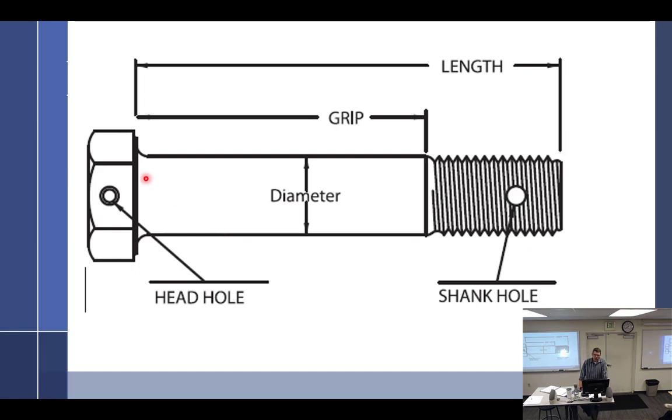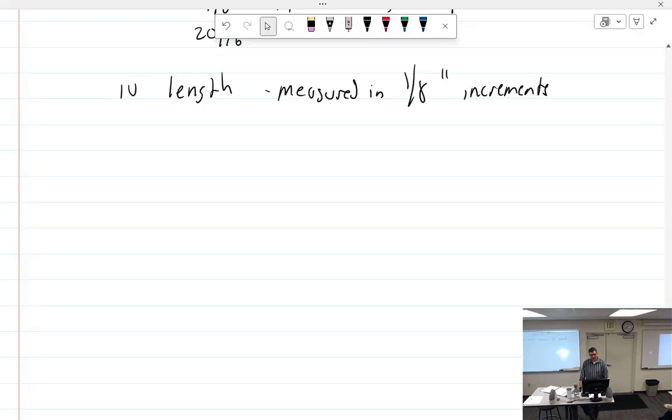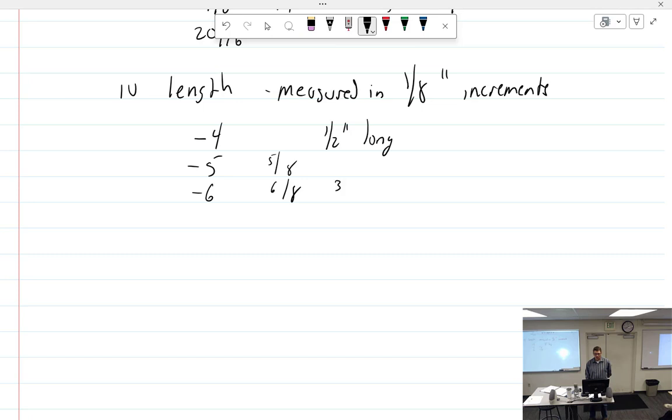All right, so the smallest bolt you could get in an AN3 would be a head, a very small bit of grip, because you're always bolting something together, and then just enough threads for a washer and a nut. I think that would be a -4. I think that's the smallest I've ever seen. So length is measured in eighth inch increments, that's the dash number, so a -4 would be 4/8, which would be a half inch long. Then you're going to have a -5, which is 5/8. Then we have a -6, which is 6/8, or 3/4. Then we have a -7, which is 7/8. Then we have a -8, which is a?